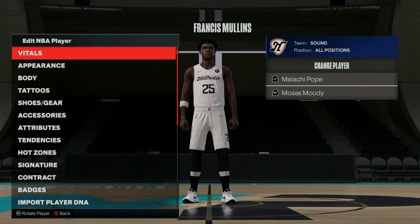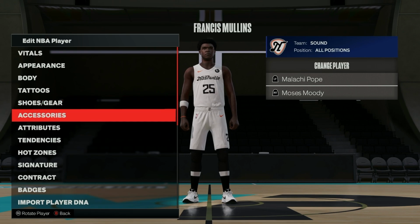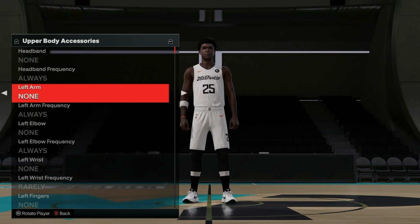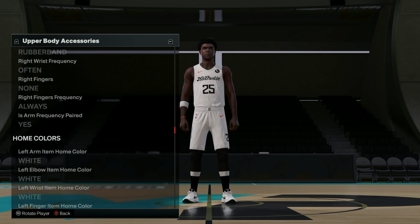I just kind of changed the colors of some stuff so they'll maybe pop more, because here on the home unis, both his armband and his wrist rubber band or whatever it's called were both black, which means you couldn't really see them all that well. And then I just added some knee pads so you can have that black, white, black going down the legs, just to add a little bit of something, because it was all one solid color before.